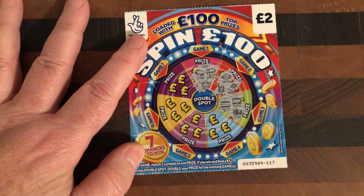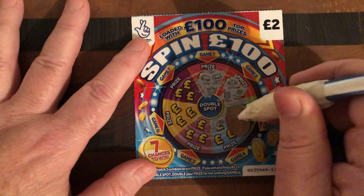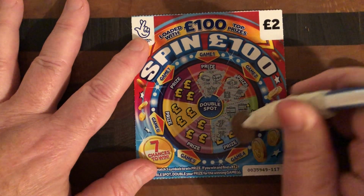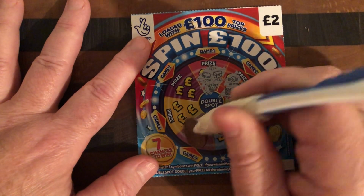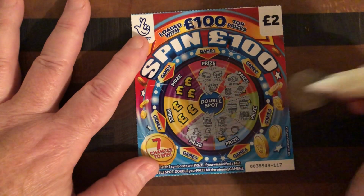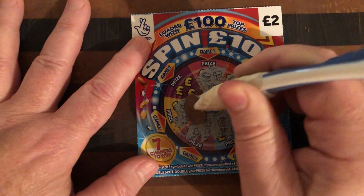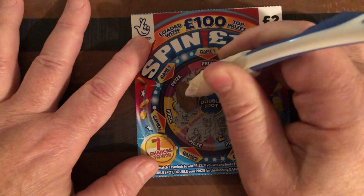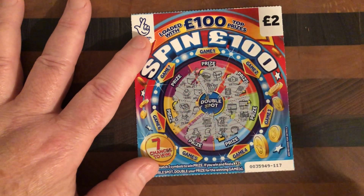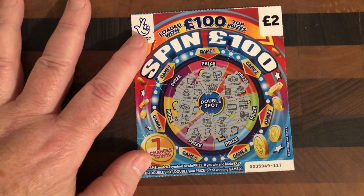So, now, let's see, no matching symbols so far. The three matching symbols are what we're looking for. None there. None there. None there. And none there. So, there we go. Ticket 117. No three matching symbols. Down to the last ticket.